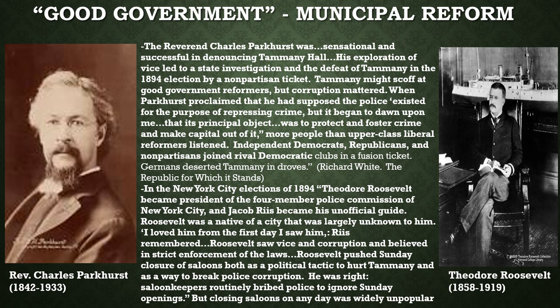Roosevelt, a native of the city, didn't know its poor neighborhoods because he came from a really rich neighborhood, and his family had homes outside the city as well. Jacob Riis said, "I loved him from the first day I saw him."